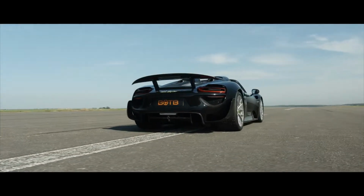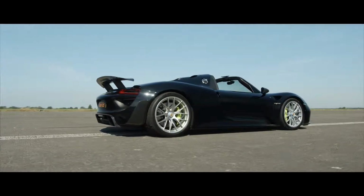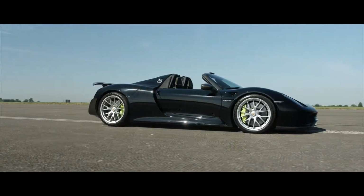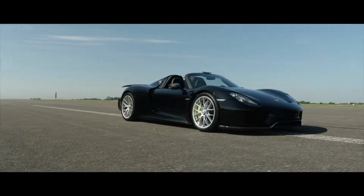918 barely needs any introduction. Porsche's hypercar. This is going to be ultra interesting because it has four-wheel drive and it's also hybrid assisted, which means it's going to have that instant torque and instant traction. This is the car here to beat.